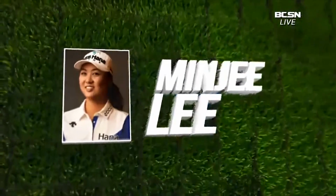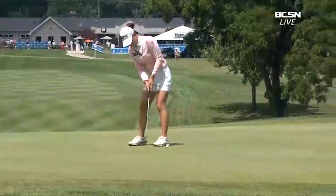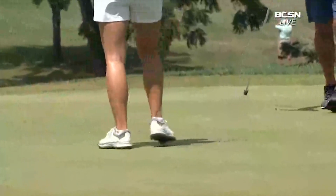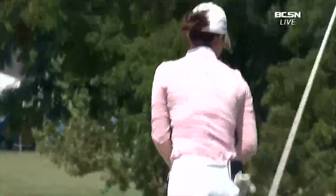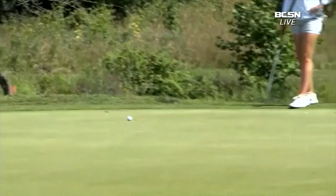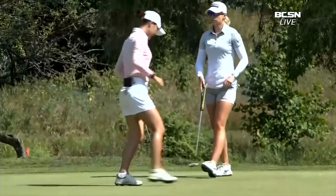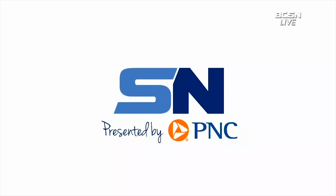Minjee Lee started the day at 10 under par. Pick up her round on the first green. Birdie putt for Minjee Lee, a chance to get to 11 under. Comes up just a little bit short, so she starts off with a par, but starts to come on strong on the back 9. The 10th green, a birdie putt for Minjee Lee, moves to 12 under par. More from Minjee Lee a little bit later on in our highlights.